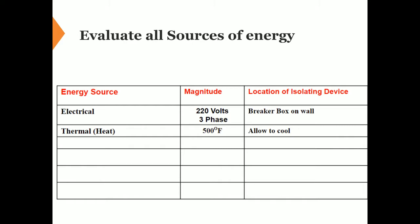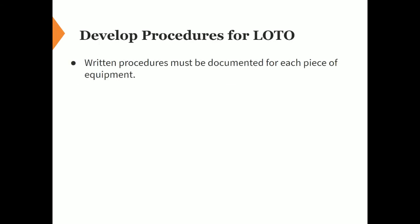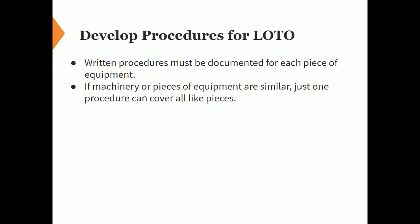All right, so this is a simple example of evaluating your sources of energy. So if we had electrical, the magnitude for it would be typically 3-phase 220, and that's the breaker box on the wall. And then if we had a thermal component, say it's normally 500 degrees, we need to just allow that to cool. And then what would be better is if we would say allow it to cool to a certain temperature. We should have that temperature listed that we want it to cool to. Written procedures do need to be documented for each piece of equipment that you have. If your machinery or piece of equipment are similar, just one procedure can cover all like pieces.